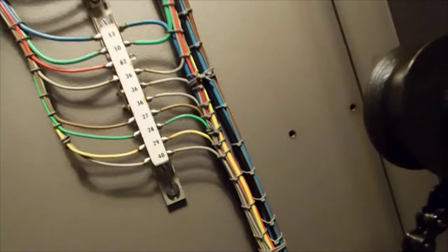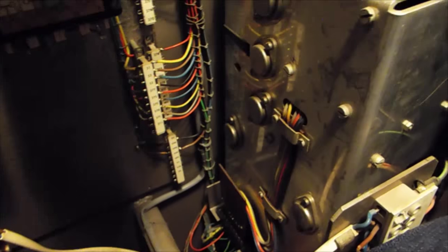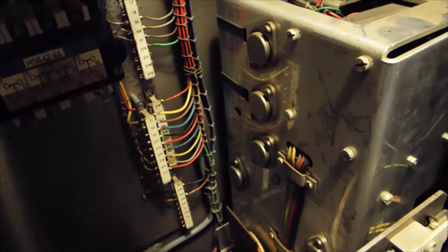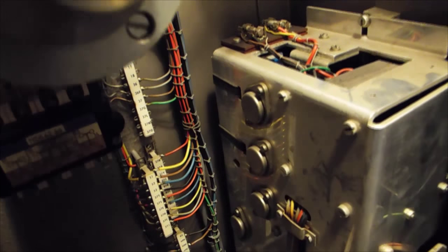So let me know what you think in the comments. Any ideas, any suggestions? Look at all that soldering. There's no plug and play here, there's no ports, it's all soldered all over the place. So, yep. Any ideas, suggestions, any diagrams, any instruction manuals you've got access to, please help.